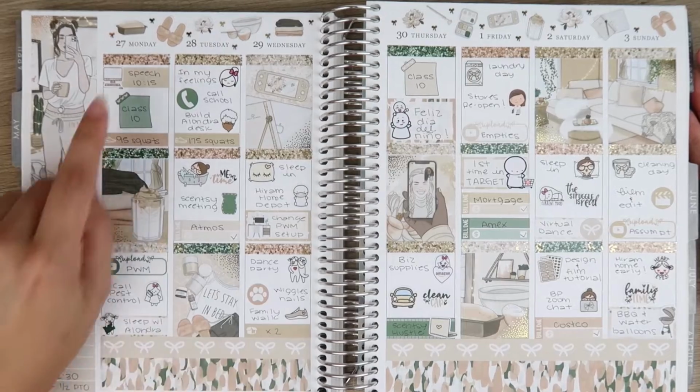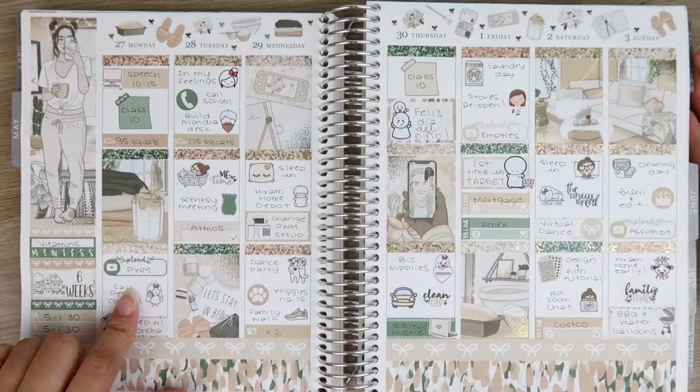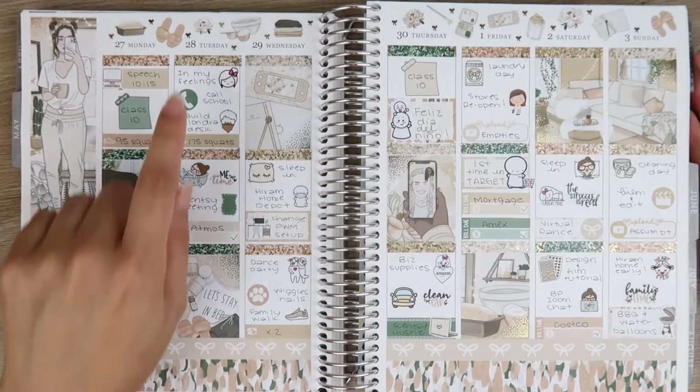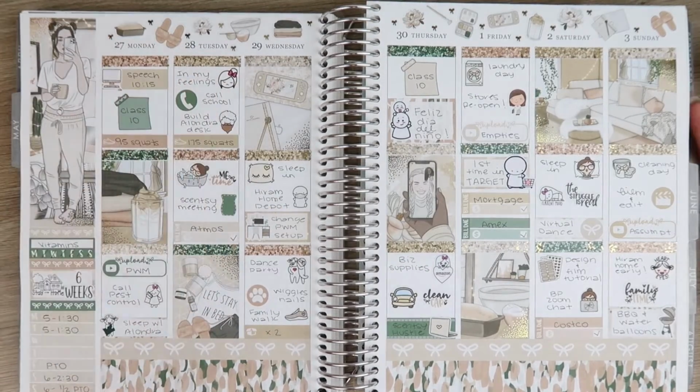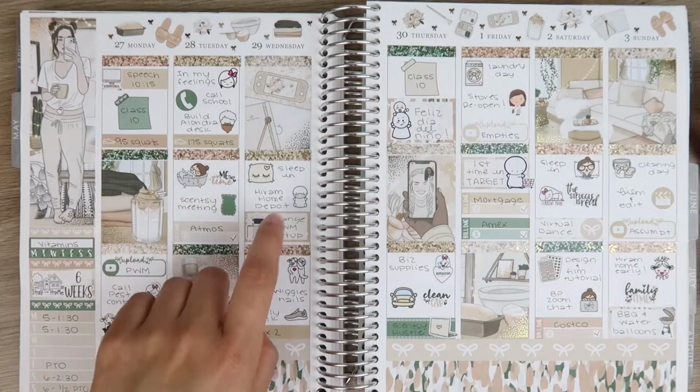So this was obviously when Alondra was still in school, so she had speech, she had class, pest control came. I was in my feelings this day. I don't remember why, but apparently I was. Oh, I changed my Plan With Me setup, which I love that I changed.